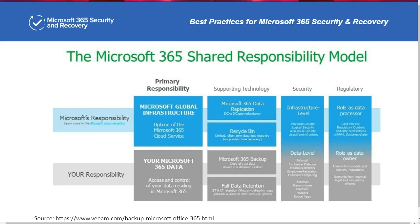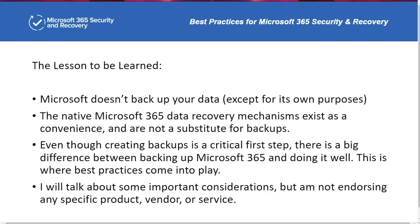So that's just a really quick take on the shared responsibility model. So what lessons can we learn from this? Well, point number one is that Microsoft doesn't back up your data. That's up to you. Now, you'll notice on this slide that in parentheses we have "except for their own purposes," or "except for its own purposes," I think the slide says. And there are rumors, unconfirmed albeit, that Microsoft actually does perform backups of their customers' data, but they do it for their own internal purposes.